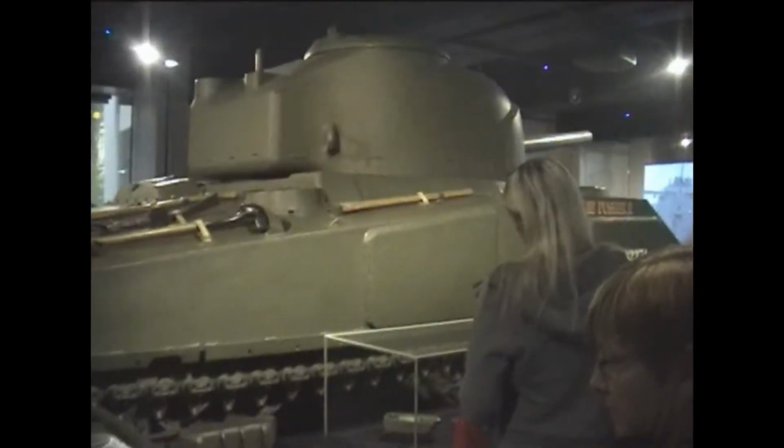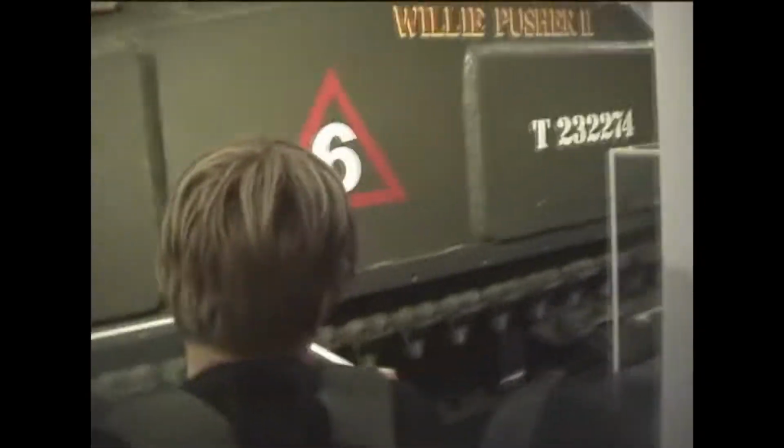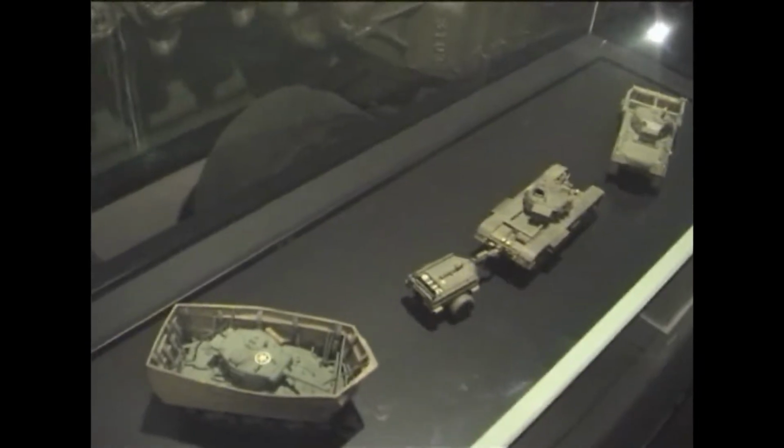I'm being a bad cameraman, I know, but look at that. It's no other than the M4 Sherman. Never seen it before. It's the Willy Pusher. There you go. That's the M4 Sherman, which was also made for D-Day to go across the ocean. You have a Churchill Crocodile. Flamethrower, you can notice it by the carriage behind with fuel. And that's another M4 designed to destroy mines.